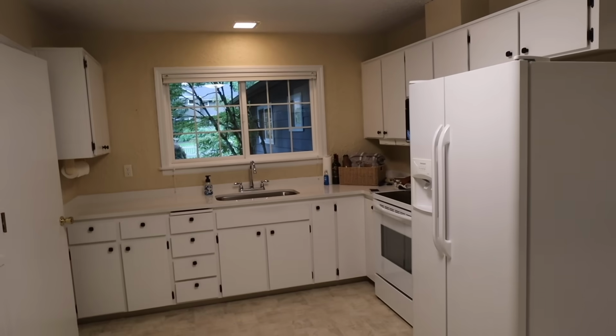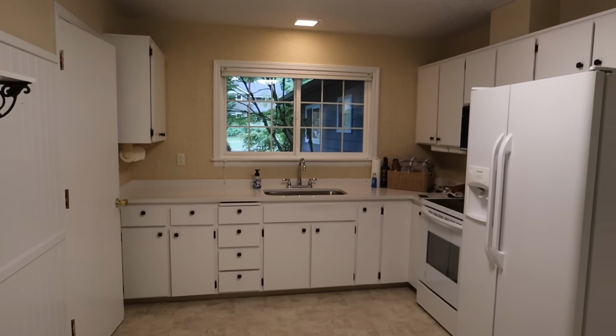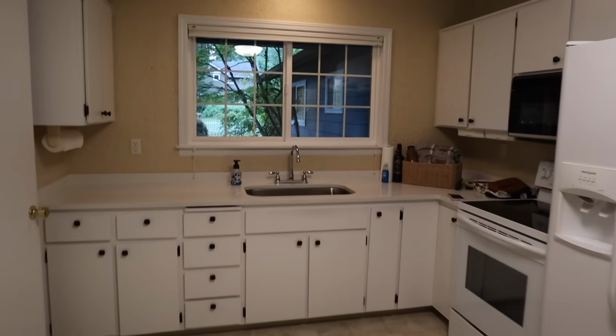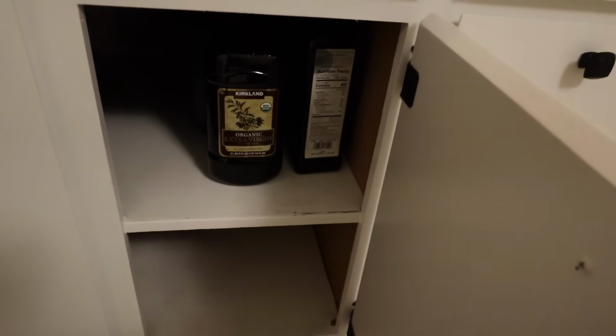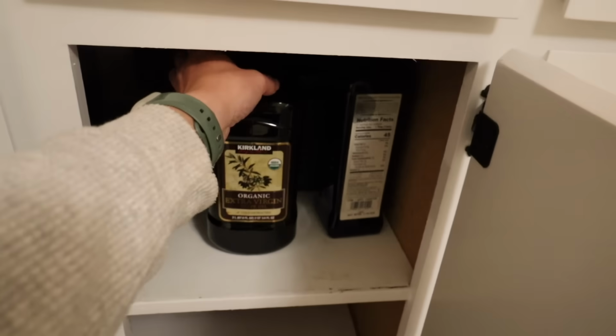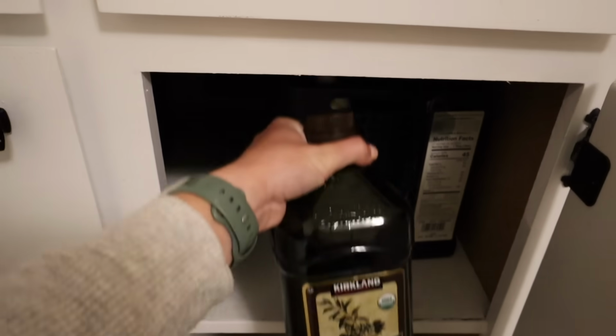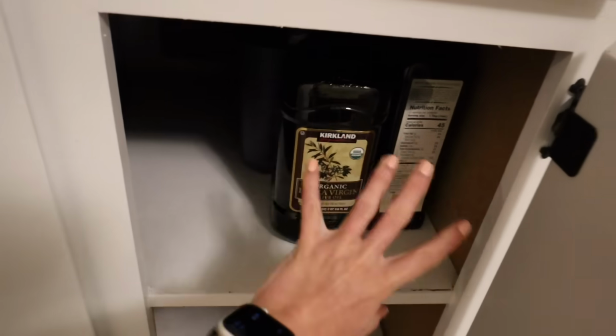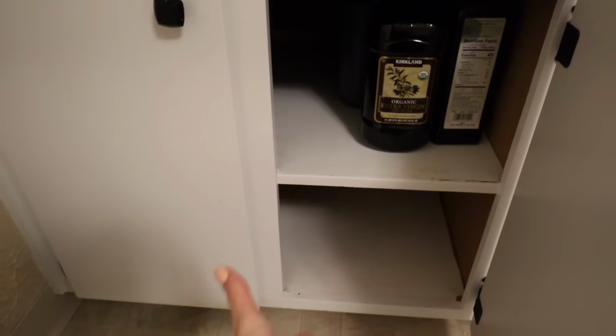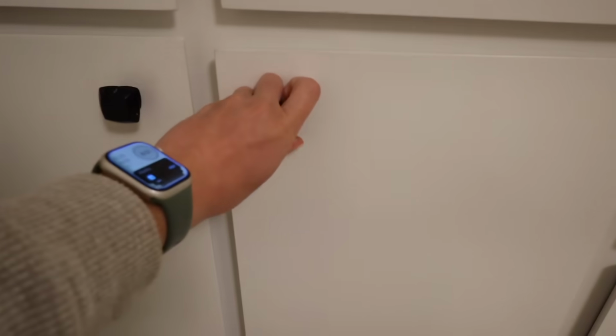Here is the kitchen. Obviously an original kitchen. Storage is very minimal. One of my least favorite findings of this kitchen was the fact that they didn't really have Costco back in the day, so it's really hard to fit things like olive oil. You have to swoop it in, and this is one of the few shelves it would fit on, and obviously I don't really want my olive oil there. That's gonna be a project for another day.